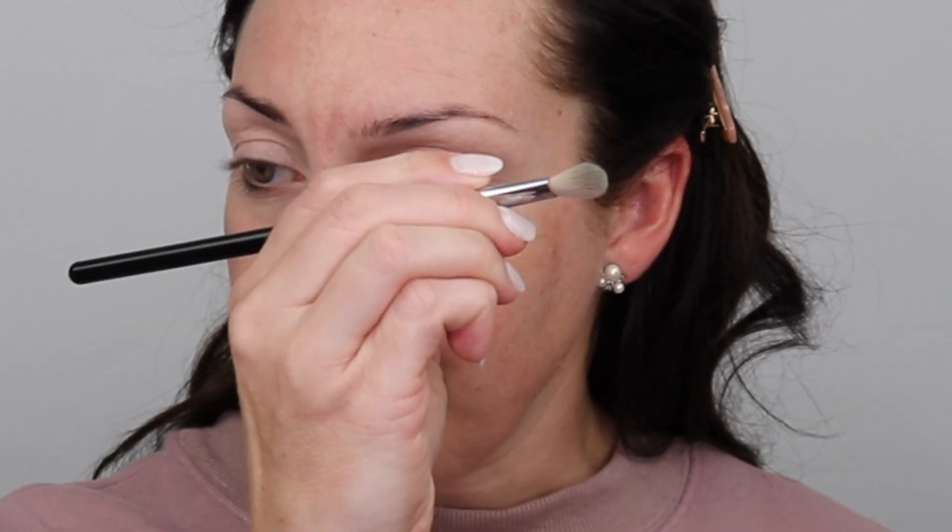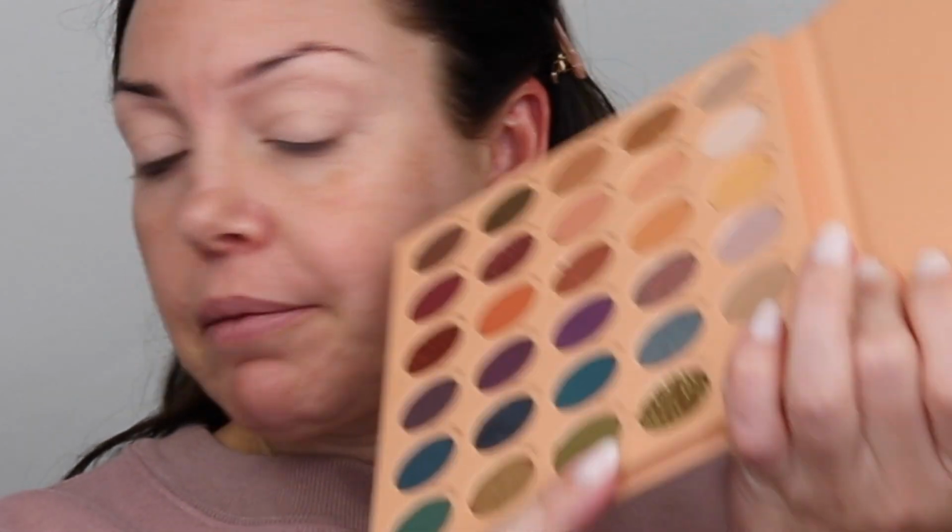Okay, I'm going to grab my Sigma E25. When I use my Sigma brushes, this is one of my favorites because it's what I use in the crease. So we're just gonna grab Oblivion, which is this olive green yumminess, and put that in the crease. I'm gonna press it in there and then blend it out. There is some kick up in this, but I'm okay with that, as long as it stays where I need it to go on my eyes.